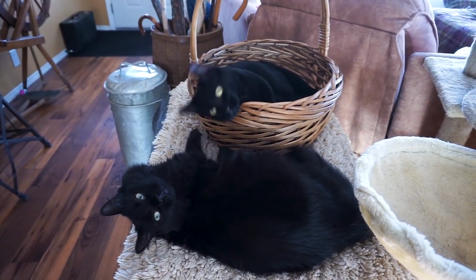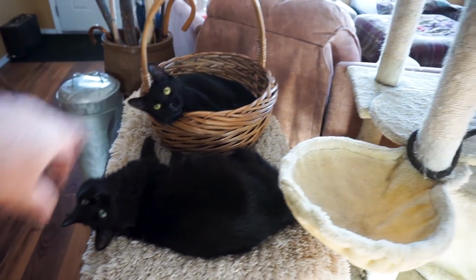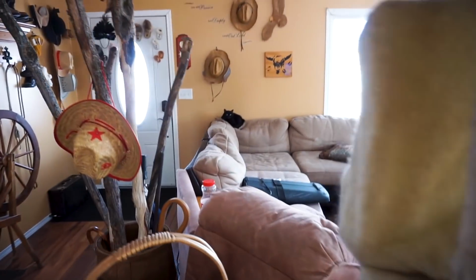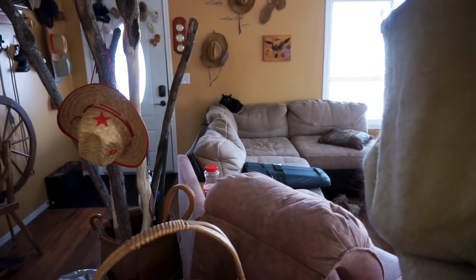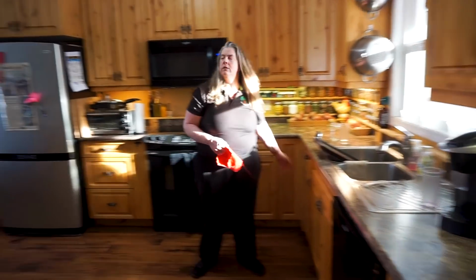Looks like the cats are lazing around. We have Inara, Lucifer, Rhea. Nyx is over there in her favorite spot. And Coda is nowhere to be seen. Coda. Oh, he must be downstairs.